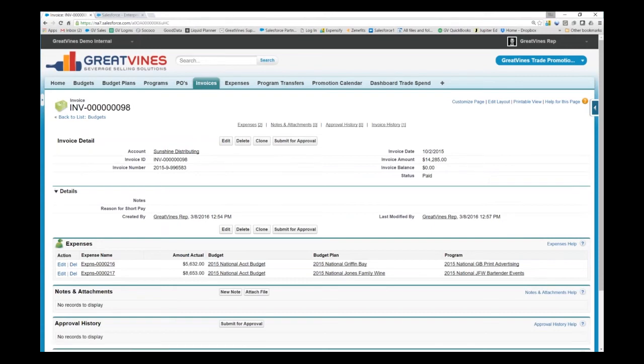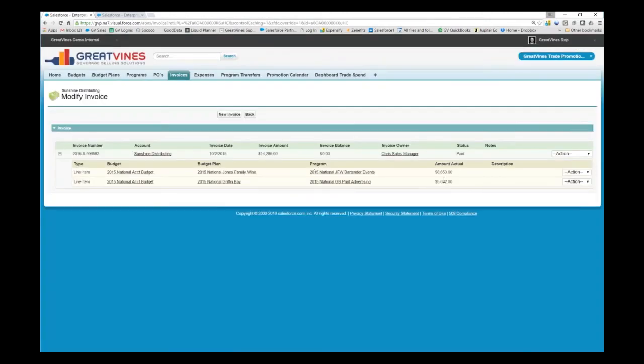But I can get an invoice into the system and capture the basic details about it, and then I can code the invoice, right? I can literally come in and say I'm going to code a portion of this spend to my bartender program, and I'm going to code another portion of this invoice to a print advertising program, right? And do all my line items here. I have images of the invoice and the backups are attached.